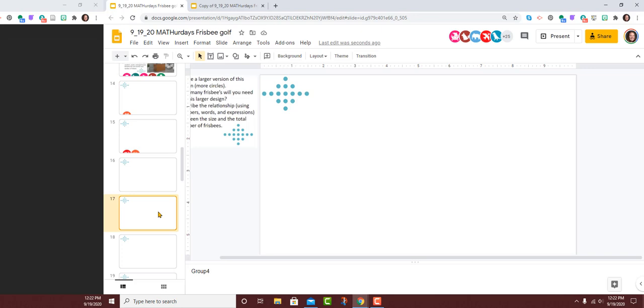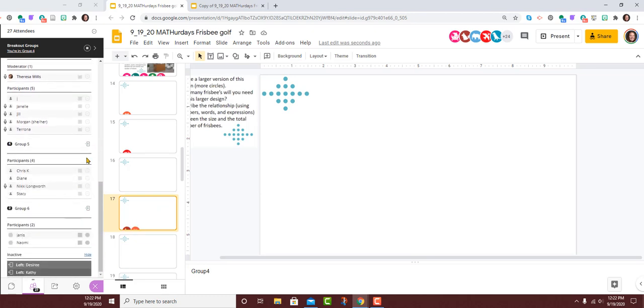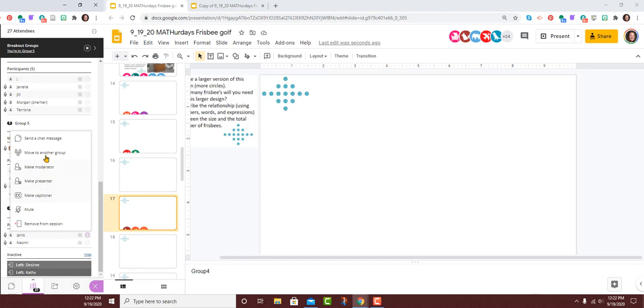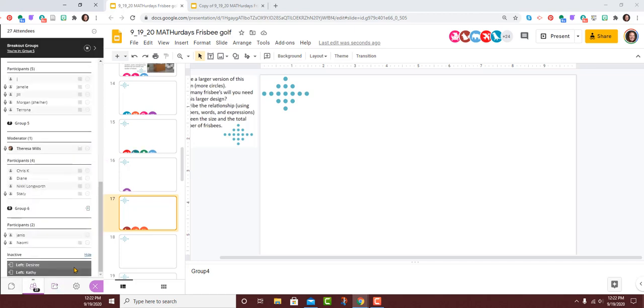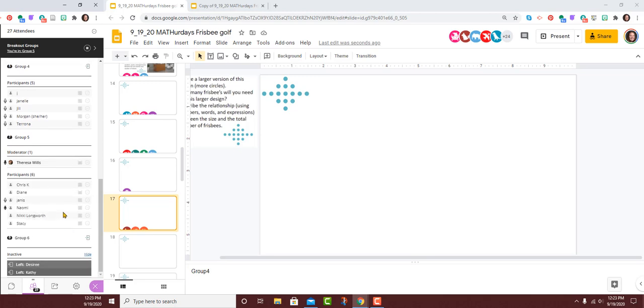Hi. Hey folks, just letting you know you're group 4, so you'll be writing on slide 17. Hello, good morning from Washington. Hi folks, you all are group 5. Naomi and Janice, since you were just a tiny group, I went ahead and merged you with group 5 here, which means everyone will be typing on slide 18.